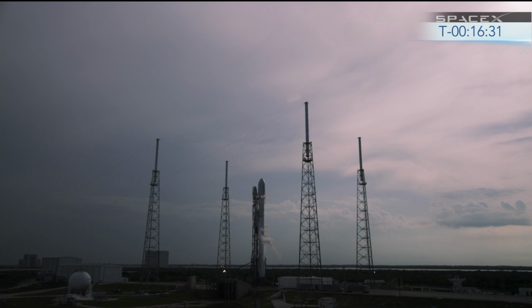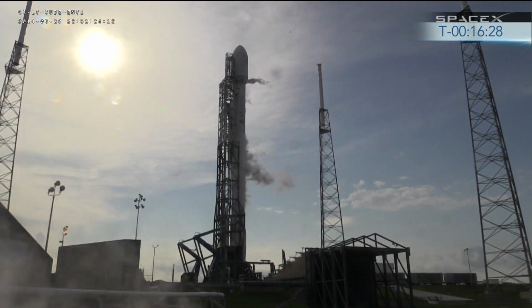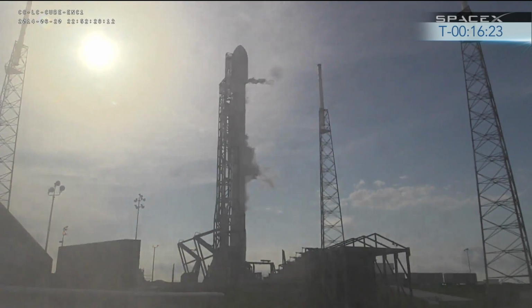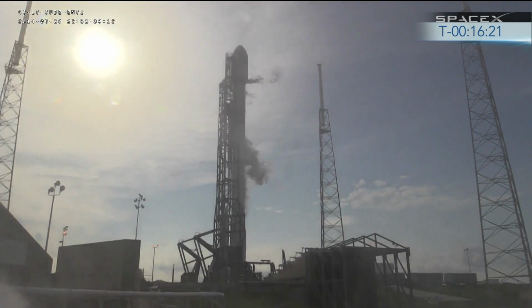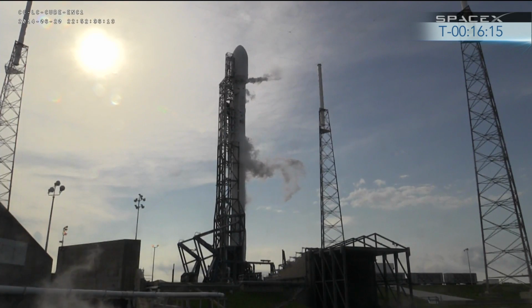Now today's launch window extends for 53 minutes. This is a little different than the launch window we had for the April launch to the space station, which was just 1 second. With 53 minutes, we've got an opportunity, if we need to hold, work any issues, and then still possibly get an attempt later in the window.